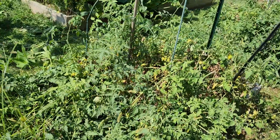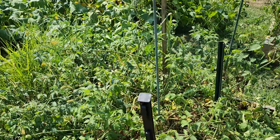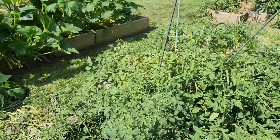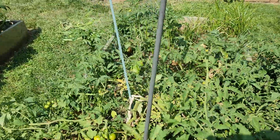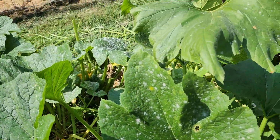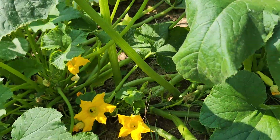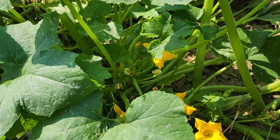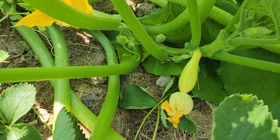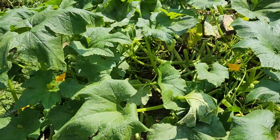Tomatoes are kind of a mess. We really didn't do a good job of staking them up. These were all the volunteers too. So all of these. So let me show you in here if I can find them. Oh, where are they? I know we got a couple little tiny ones growing in here. I just wanted here. So see this one here? That's how big those giant yellow squash were last week.